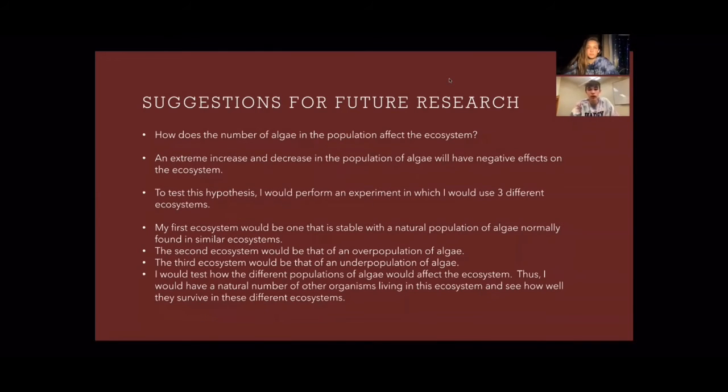While researching the different organisms that we discovered along campus, the one that popped out to me the most was the algae that we found by the Arboretum. So my question was whether or not the algae population would have an effect on the ecosystem. With that, I made a hypothesis that an extreme increase or decrease in the population of algae would have a negative effect on the ecosystem.